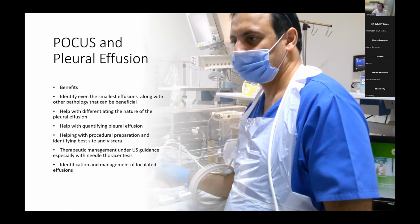In a term baby, you can get a right-sided pleural effusion causing mediastinal shift to the opposite side. What is the FiO2? What is the carbon dioxide on the gas? I think putting all of this together will give you a much better feel of whether this is a pleural effusion that's significant and needs therapeutic management, versus one that might be small and need just conservative management with observation. And then you might feel the need in certain situations to tap it to know its underlying nature, as you might do if you try to make the diagnosis of a chylothorax.